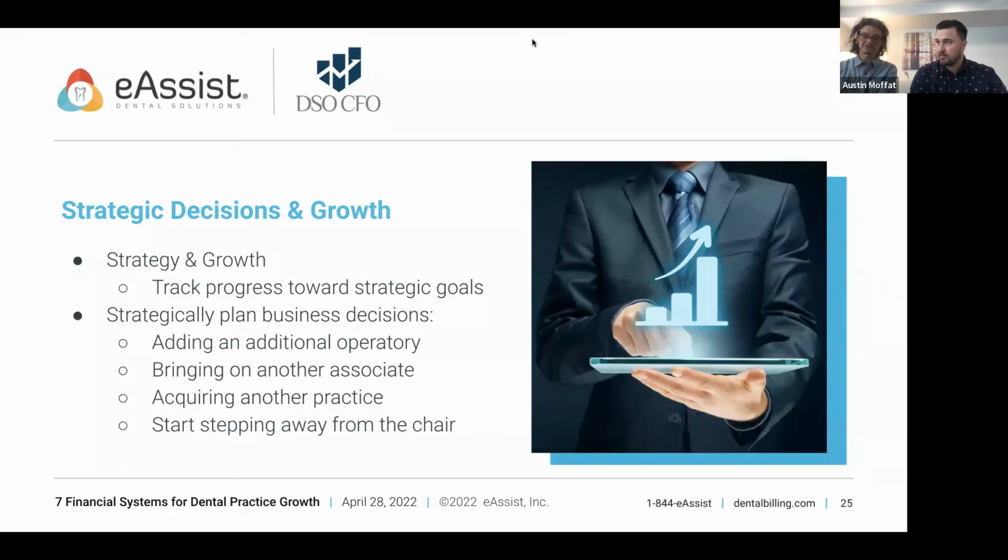And oftentimes we're so quick about stuff. We're just like, okay, well, I know I need another operatory, let's just build out our operatory. Right. And what we're seeing is that these shoot-from-the-hip decisions are causing cash drain on the business. Correct.